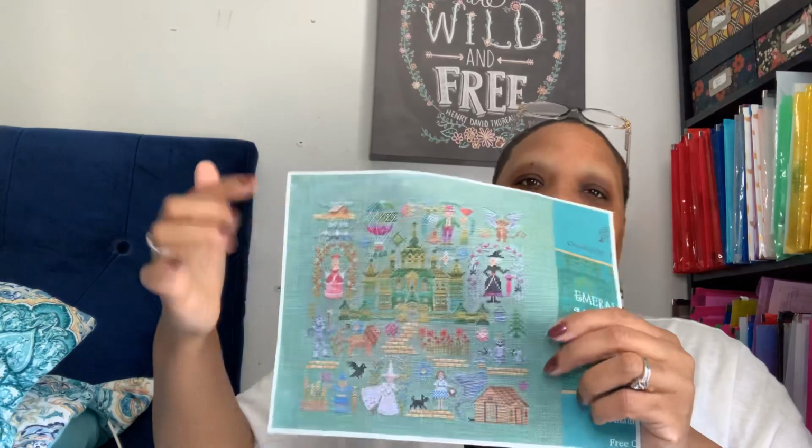I started Toto and Dorothy up here, because in my head, that's where I generally start to stitch. I always start in the upper left-hand corner. So I didn't pay attention to the picture. And I started that in the beginning, which is not a big deal, and I like being different from everyone else anyway. But as you can see, I need to get moving on it.